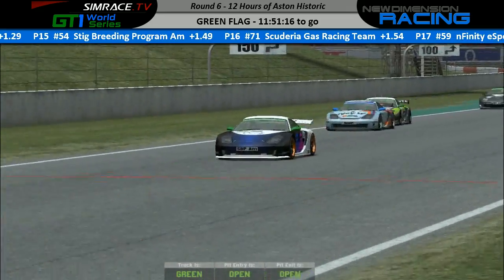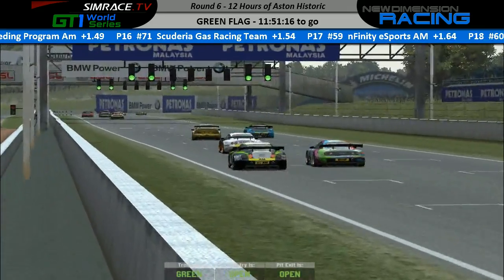Ooh, crash exiting final chicane with 56 and 69.